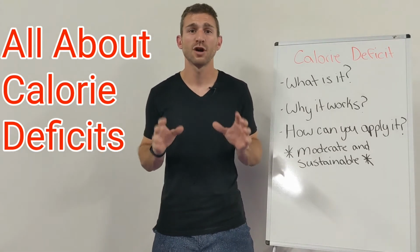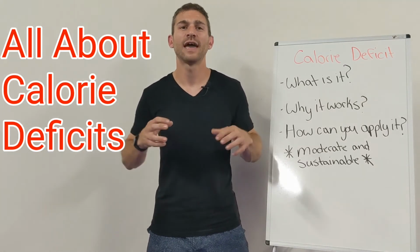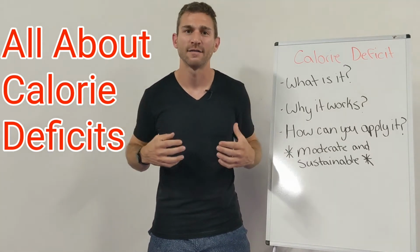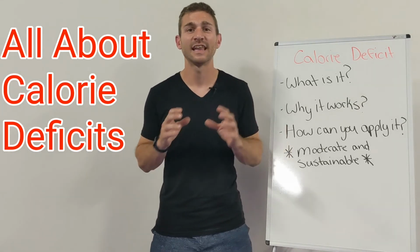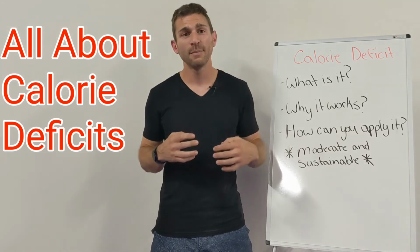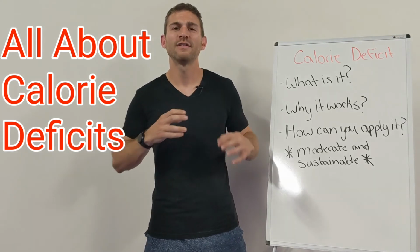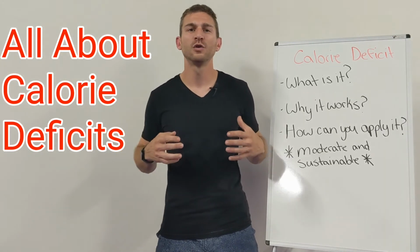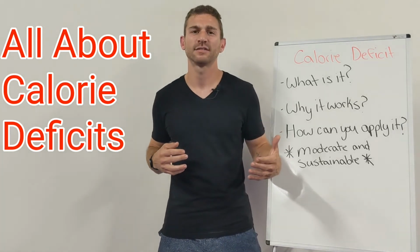Because when push comes to shove, we always end up back at our maintenance calories because we have to eat enough to survive. So if we can pick a calorie deficit that is moderate and sustainable, then we're going to be able to reach that not just on a daily basis or a weekly basis, but we're going to reach it each and every year moving forward without even thinking about it, because all we're going to do is create a healthy relationship with food and make better habits.